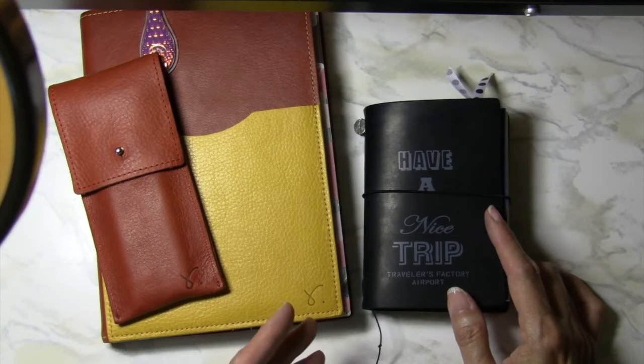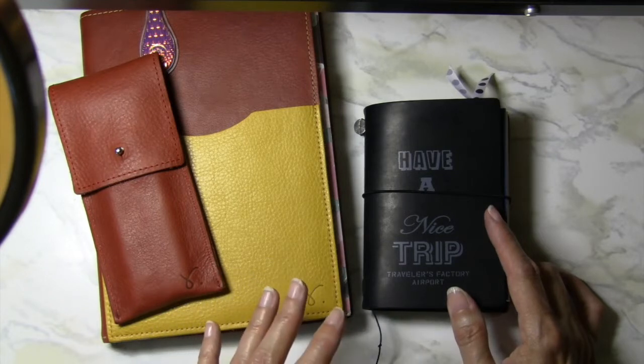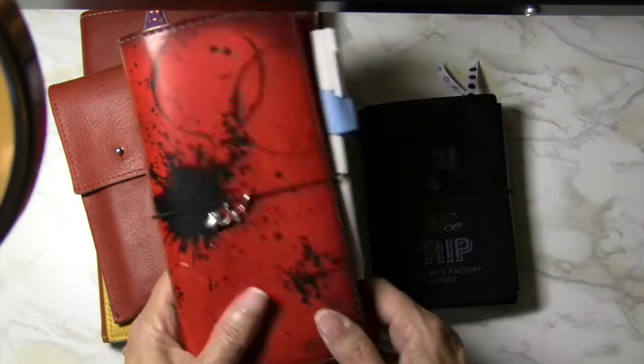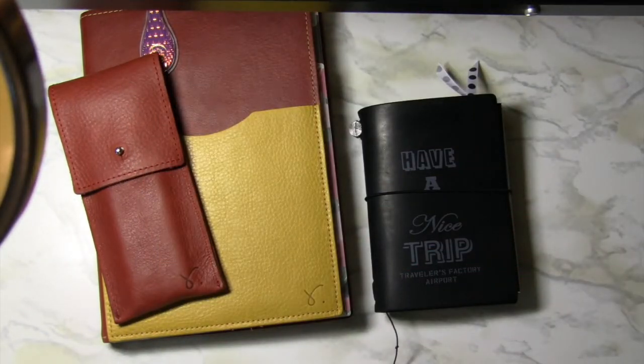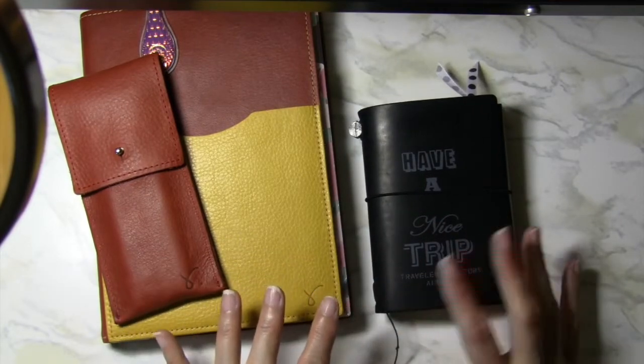So I have pared down my collection, and right now this is what I'm using for One Book July. And yes, I am using more than one. There's actually even another one in here. So I'm going to show you what I'm using and how I'm using them.